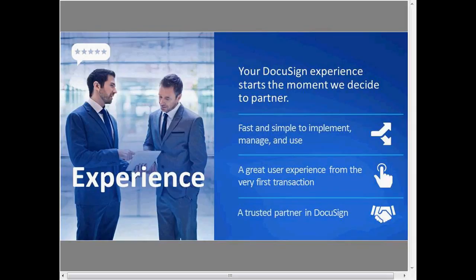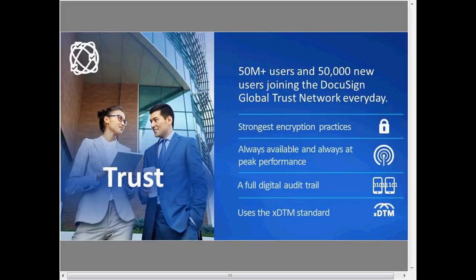And then there's also the experience in working with DocuSign. We are a trusted advisor. We've worked with over 100,000 paying customers, so from a range of industries, companies of all shapes and sizes, regulated and unregulated use cases. We've seen it all. Maybe not everything, but we've seen a lot. And so we can help you through your digital journey.